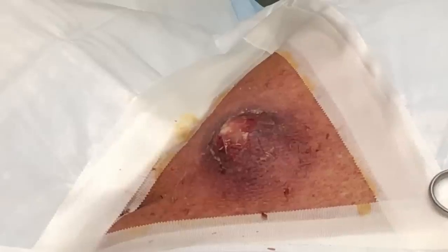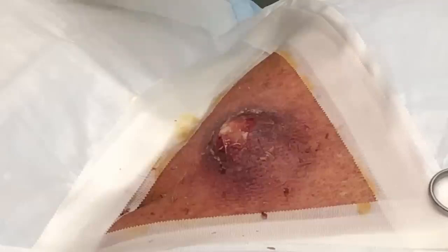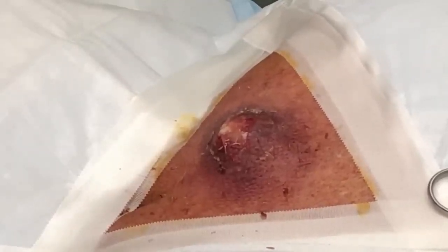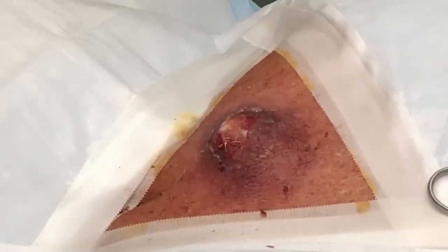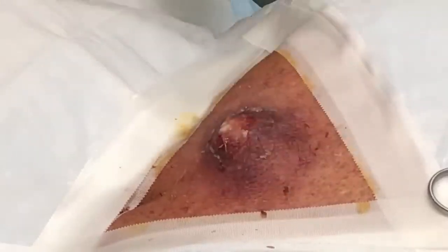But what we can do is certainly improve the condition quite a bit, get rid of the pain, get rid of all of this extra material, and we can allow some healing to occur. And then down the road, we can plan a time where we can come back and maybe we can remove the sac at that point, okay? But right now, we don't want to get into the skin any more than we absolutely have to, because the risk of infection is too high.